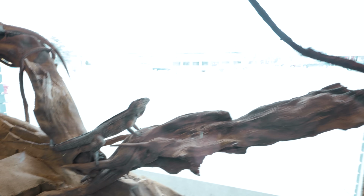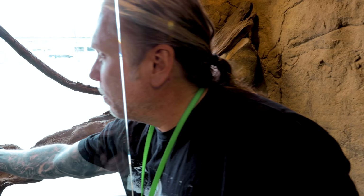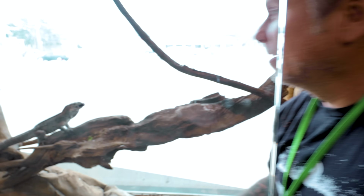And little things like that is how you kind of habituate them, as well as just give them little treats. And as you're giving them little treats, they become even more socialized. And they're not afraid of you as much, right? Because they go, oh, I can come get treats. That's a good thing. This enclosure is amazing, and it's cool because you can see it from the outside, of course, as well as the inside.